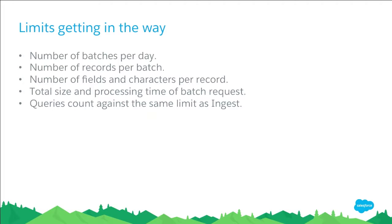The second bit that I want to talk about is that queries count into the same limit as ingest jobs. Now, for us, doing an ingest is a lot more expensive than doing a query, because once you fire an ingest, you're firing off triggers, you're firing off workflows, and a whole lot of other integrations. Query is not as expensive for us, so there is no reason for us to count it under the same limit.